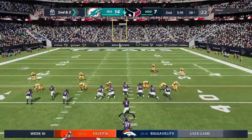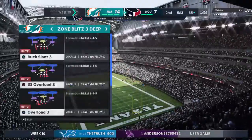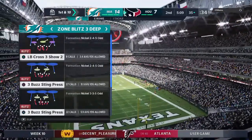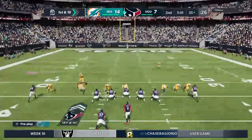Here's 2nd and 2. And to give this time to the tailback. And he'll go down here at the 35-yard line. They'll get 3 as the drive continues. It's a 1st down. Exactly what they needed right there, because they needed to use the ground game to take some pressure off, because the quarterback's been struggling a little bit.